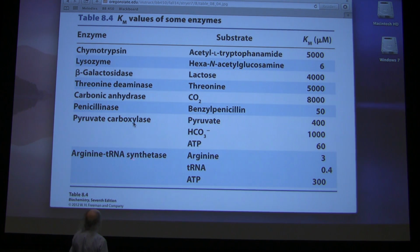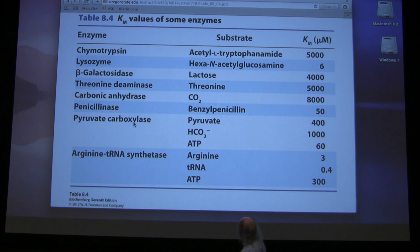We could look at something like chymotrypsin with its value of 5,000 micromolar and compare it to arginine tRNA synthetase, which has 3 different Kms. Whoa, what's going on with that? What do you suppose happens with that? How can it have 3 different Km values? 3 different substrates. So remember I said that it has a fixed Km for a given substrate. These guys have different shapes. They bind at different sites. And so the enzyme, not surprisingly, has different affinities for them. But in each case, the affinities of the enzyme for any of these is greater than the affinity that chymotrypsin has for this substrate shown on the top.